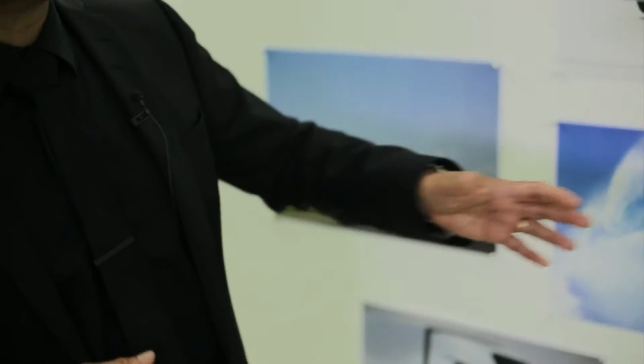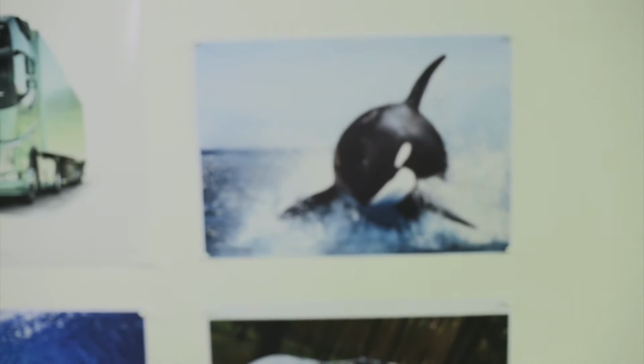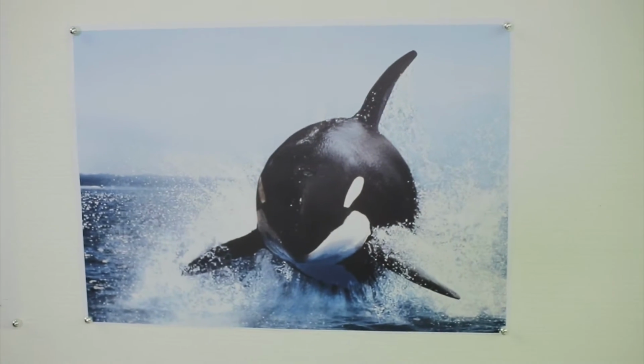The new Volvo FH has to express efficiency. So despite the fact that it's a very big and powerful machine, it has to somehow be light on its feet and express that movement even when it's standing still. So for example, the killer whale here is a very inspiring animal. It's very powerful and it's very intelligent, and somehow, despite its size, it seems to be able to move very gracefully and very quickly. That's obviously a good inspiration.